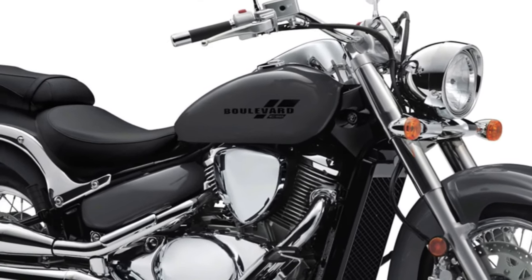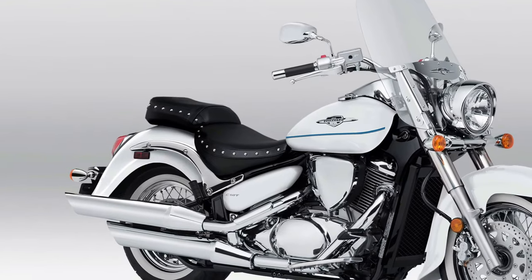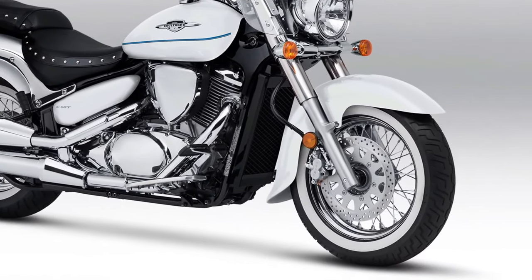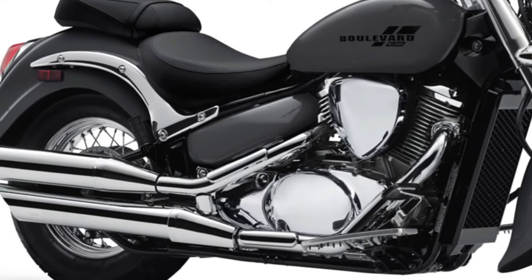Ergonomics. The handlebar and foot peg positioning are optimized to reduce rider fatigue during extended rides, ensuring a pleasant experience even after hours on the road.